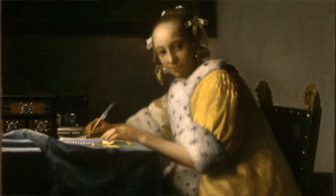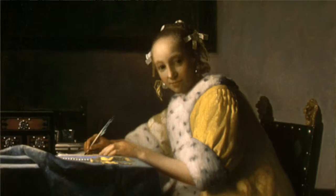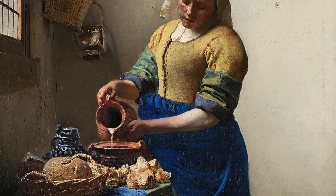Very different from the Rembrandt gold, but it's very expensive in itself, and it's exquisite in the details that you see if you focus in, and the light is coming from the left. I've noticed for some reason most of Vermeer's paintings come with lighting from the left. I don't know why. Then we have the milkmaid, and yes, she's an ordinary milkmaid if you want, but that blue that she has on her apron is a very, very expensive blue.